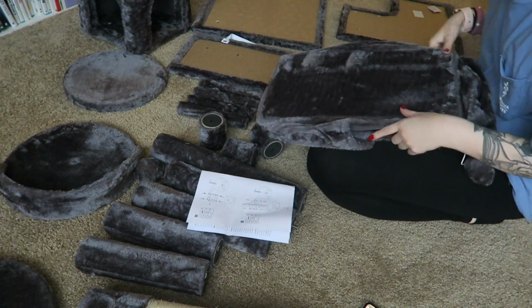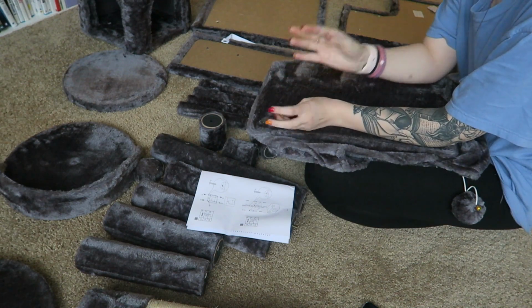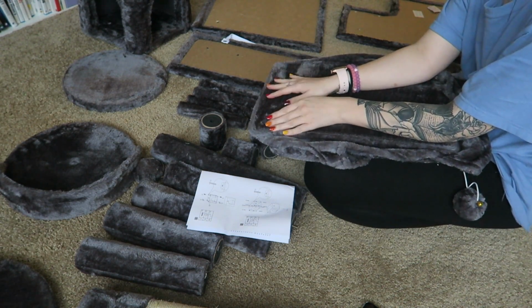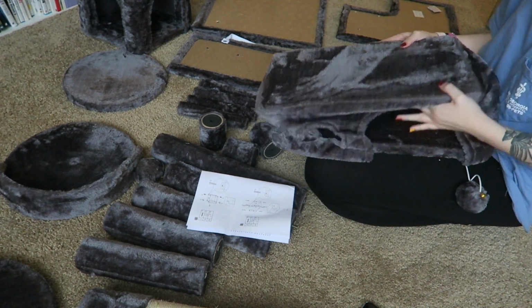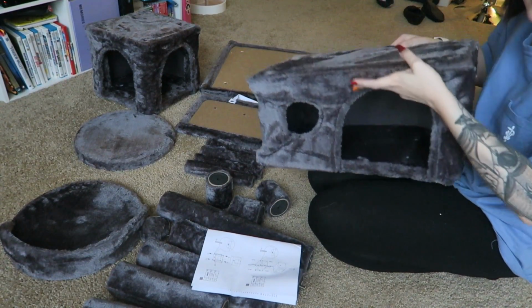I've honestly been building things all day today because I got my vanity delivered. So me and my dad built my vanity this morning, and then I went to Target and I came back and I built a bookshelf, and now I'm building this. I feel like I've built so much stuff today, and here is this next thing that I am building.